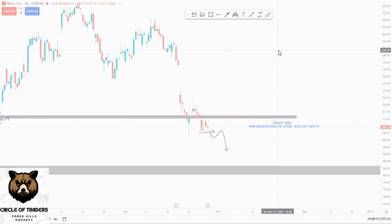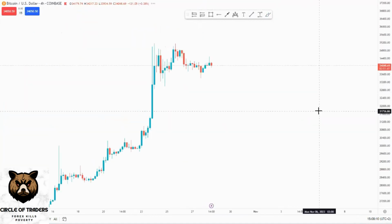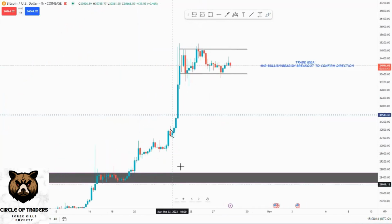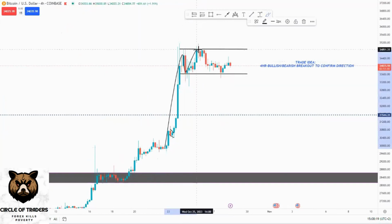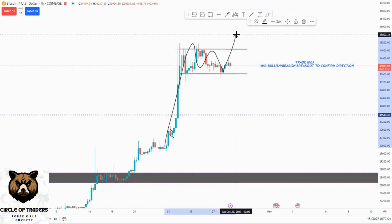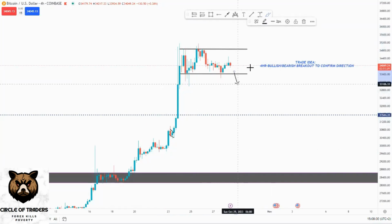Looking at the other pair, which is Bitcoin. And by the way, Bitcoin has reached 34,000, guys. You can clearly see we have reached our 34,000 mark. So looking at the push to the upside and looking at the sideways movement, you guys know that I always talk about this. So with this push phase and the sideways movement, we might get a possible continuation to the upside, or we might get price breaking below to the downside.